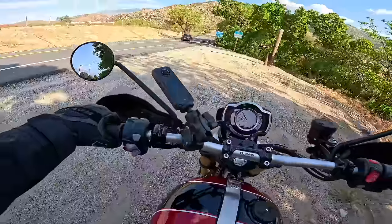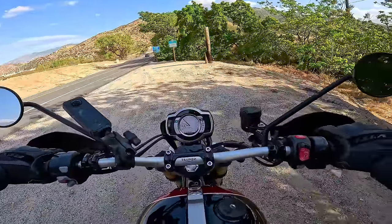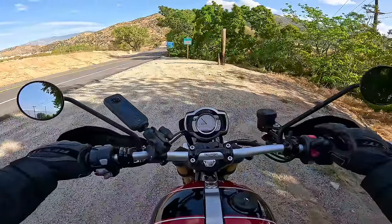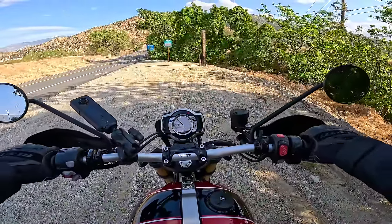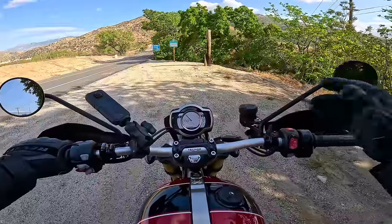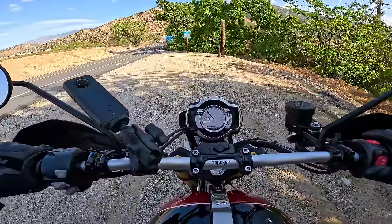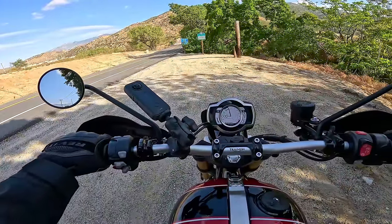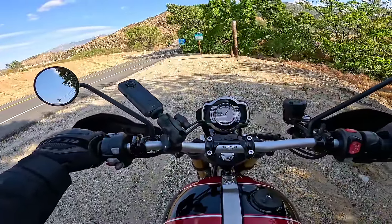So we're going to leave the bike in a normal road mode because the only thing sport mode does is make the throttle response more aggressive, which I don't care about. I can still reach full power and the same acceleration in the road mode, so I don't really use sport mode on the bikes that I test. I never get tired of hearing this bike sound. It just sounds so nice.